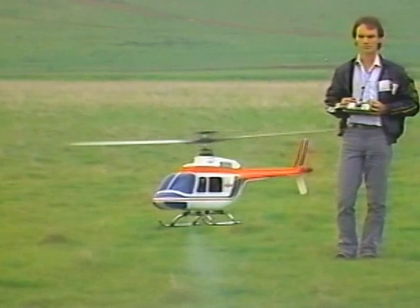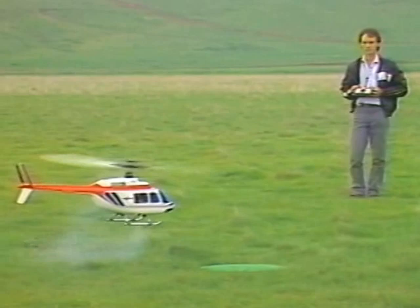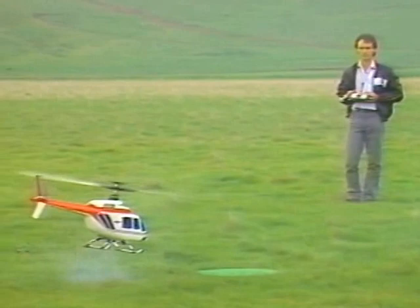Now, let's watch some very advanced maneuvers of which the Cobra Jet Ranger is capable. Here is the 360 nose-in hover. This is one of the most difficult maneuvers to do, but the Cobra's fine flight characteristics ensure that many good helicopter flyers all over the USA can make their Cobra Jet Rangers perform in a similar manner.